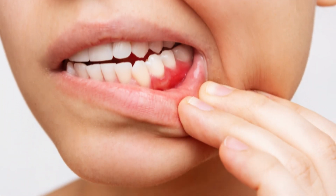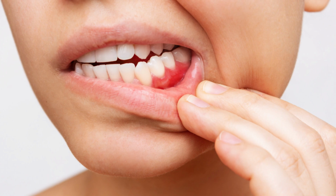And the second reason is receding gums. Your gums are supposed to cover the roots of your teeth, which are naturally more sensitive than the enamel-covered crown. But if your gums recede, either from brushing too hard, gum disease, or even genetics, these sensitive roots become exposed.